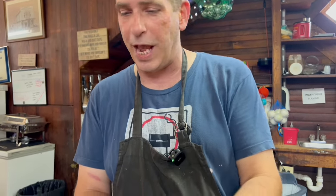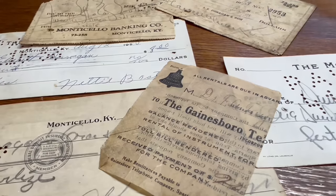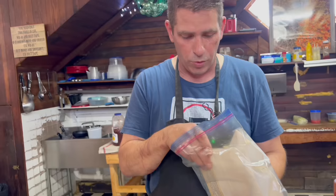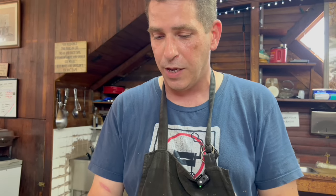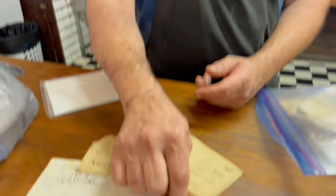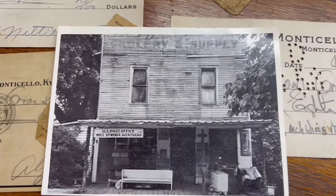And then I found this, or at least this part. I don't know what happened to the other part, but this is the Gainsborough Telephone Company. It was underneath a shelf, and it's a telephone bill from 1902 for $2. So I don't know if that was an annual price or a monthly, but this is what the building looked like. There's no date on it, but you can see how it used to appear.